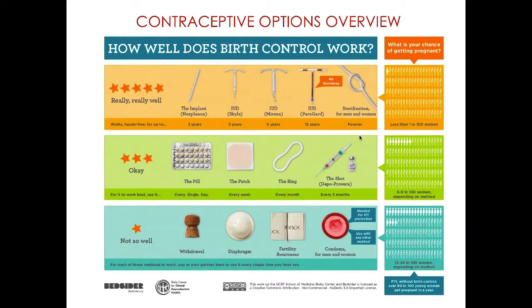In the next tier, the pill, patch, the ring, the Depo shot, these things work, and they work well. But over the course of the year, we would expect something more like 6 to 9 women out of 100 having a pregnancy using those methods. And it turns out that being a human being really affects that. Those top methods are set it and forget it methods. Once they're in place, you have to do something to make them not work. These other things require some maintenance along the way. And then finally, there are things that are effective, but not super effective. Those are all non-hormonal methods: withdrawal, the diaphragm, barrier methods, condoms, fertility awareness, and the expected pregnancy rates there are in the 10 to 20s.